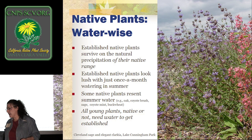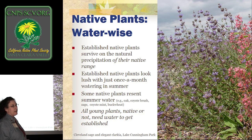And I mentioned this already, but one of the reasons that we talk about native plants and how important they are is because they are adapted to our water system. We are basically a desert ecology, a Mediterranean climate. We get very, very dry summers and springs. We get normally, in a good year, wet winters. But that's not always predictable. And our history has shown that we don't always get rain every single year. We don't always get a good rainfall.